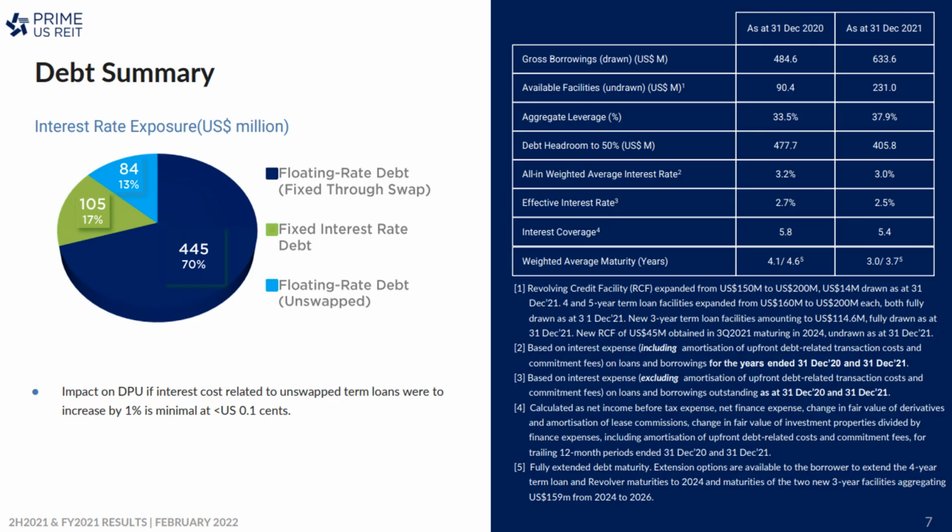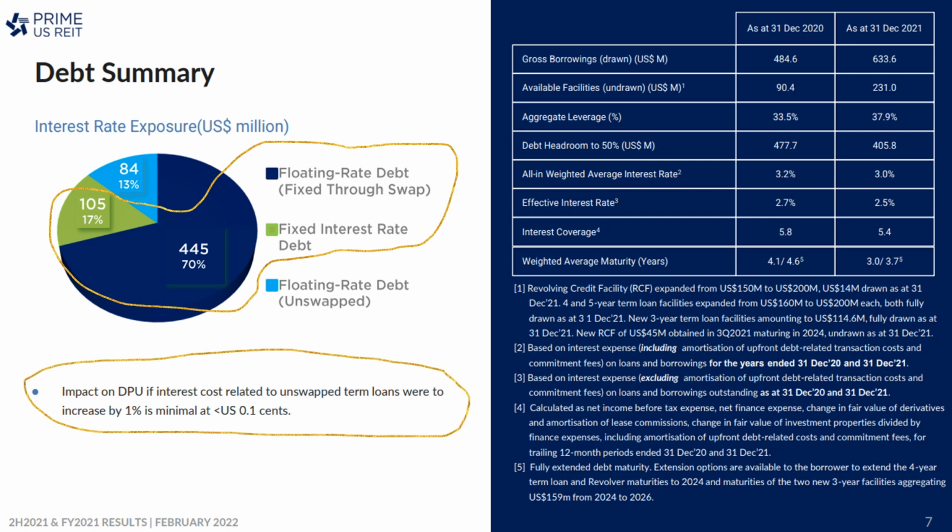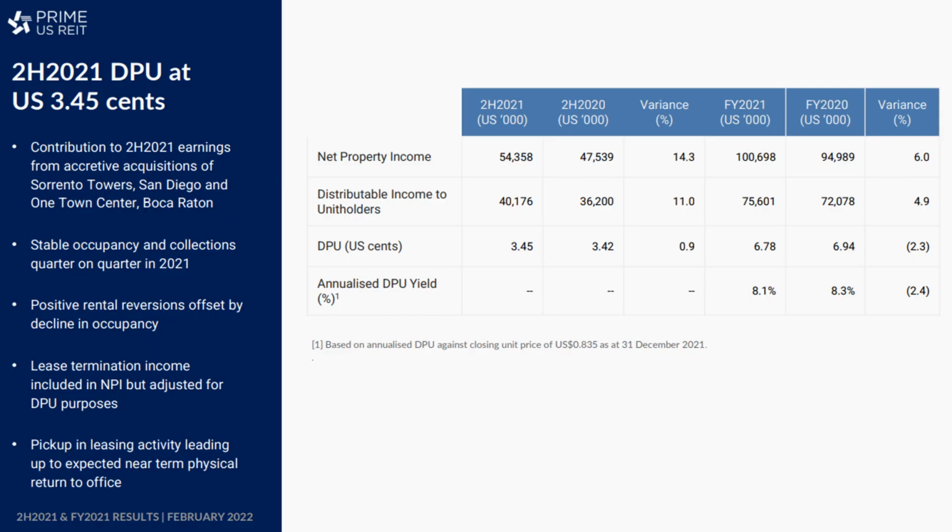As the interest rates are expected to rise in 2022, it's important for the REIT to have their debts pegged to fixed interest rates. Prime did a great job in this, with 87% of their debts pegged to fixed interest rates. If the interest rates increase by 1% on floating interest rates, the effect is minimal.